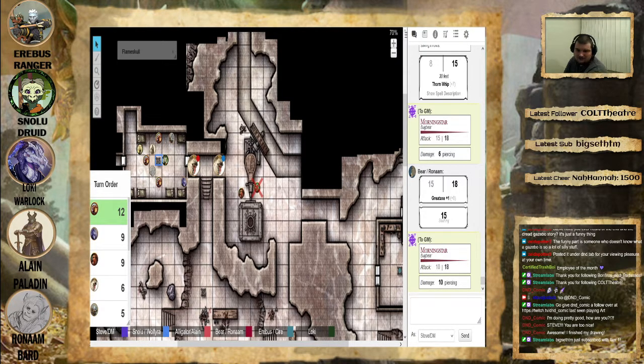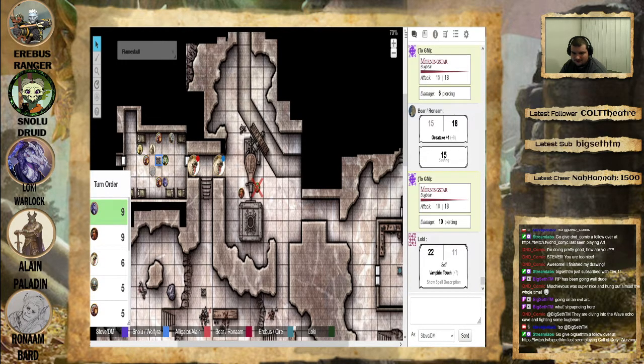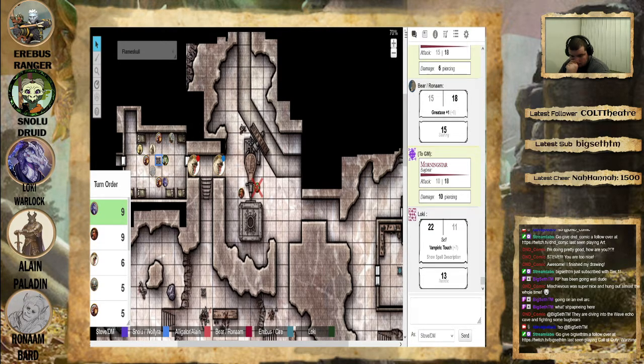And it's Loki's turn. Just see if I can use Vampiric Touch again. Okay, that'll hit. Who are you trying to hit right now? Oh, I see. Okay. 22 hit, so roll for damage. 3d6, yes. If you just click Vampiric Touch in the chat, it'll roll it for you. Okay, 13 necrotic damage. I think you heal half of that. Yes. I think it's rounded down, right? So that'd be 6. Yes.